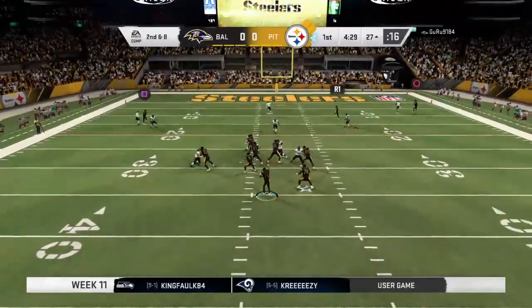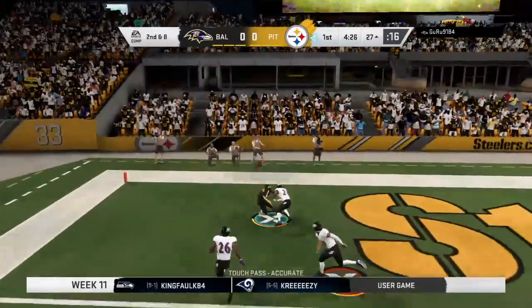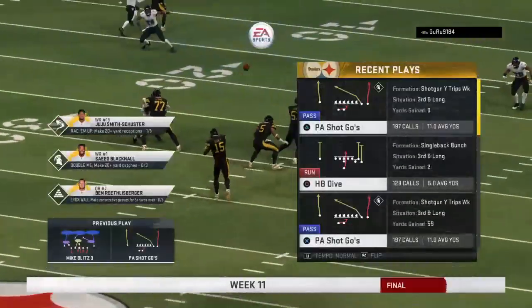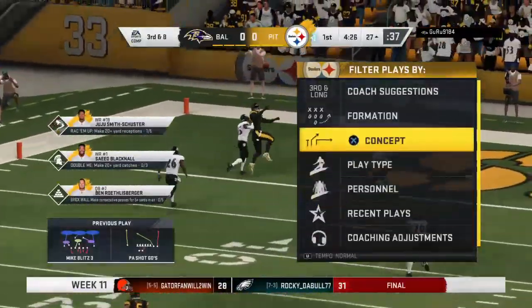Off the play fake, he'll look to throw. Looking for the end zone. And that will be incomplete. Trying to dial up the long one way out there, but it'll be 3rd down.